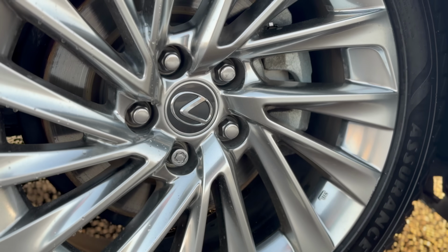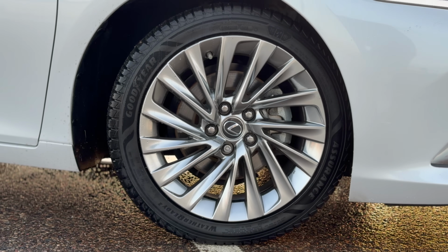Finished chrome or a finished silver, and they have a really good look to them. They look quite high end. Let's talk about the inside.